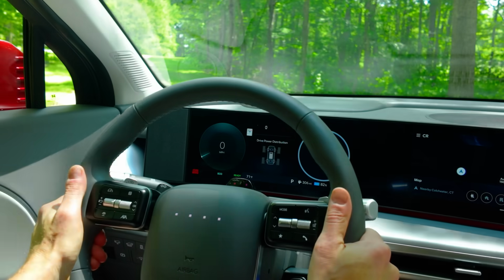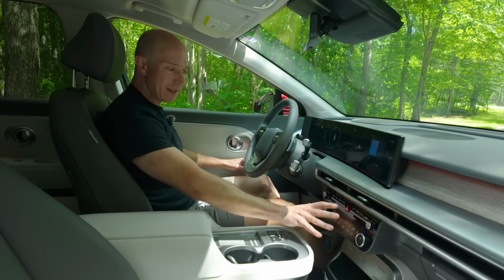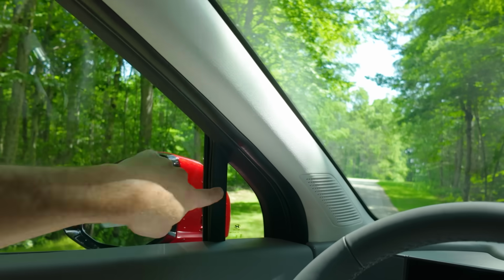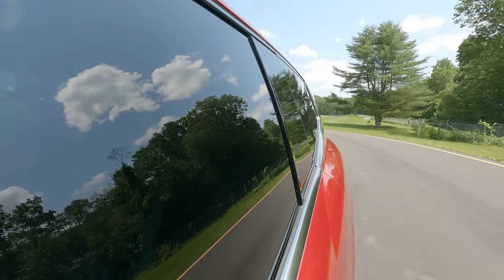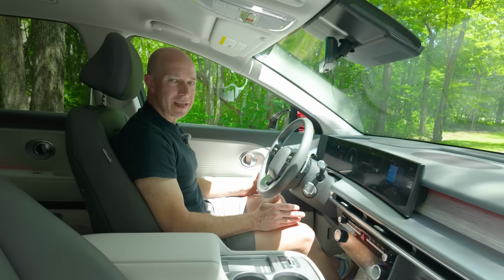Our SEL has a manual adjustable steering column, but once you're set, you have easy access to the controls, you have great visibility out front, very thin windshield pillars, a nice little cutout sail panel here so you can see between the mirror and the pillar, big side windows as well, so looking over your shoulder, either way, you do have good visibility. Only 2 real big drawbacks to the seating position.